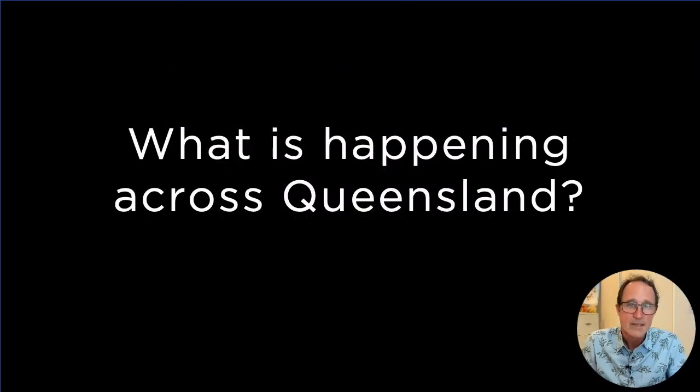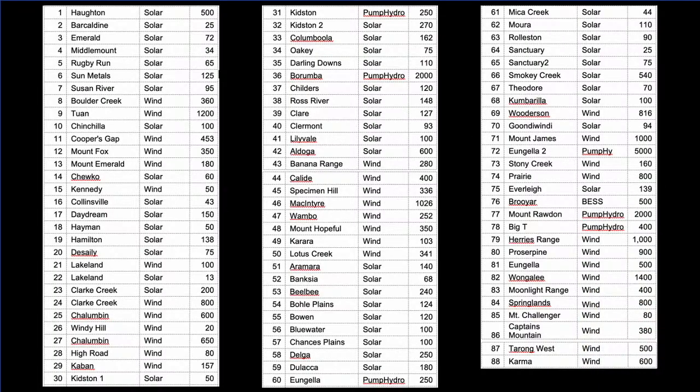But what's happening across the whole state of Queensland? What we have is around 88 projects. But this is already outdated. There's a new project every week being proposed. And I know there's the Woodward wind farm, Genex, there's another big solar park that was announced the other day. And then just doing that previous slide, I found a few others in central Queensland that have gone under the radar. So you can quite comfortably say there's about 95 projects in the pipeline in Queensland.